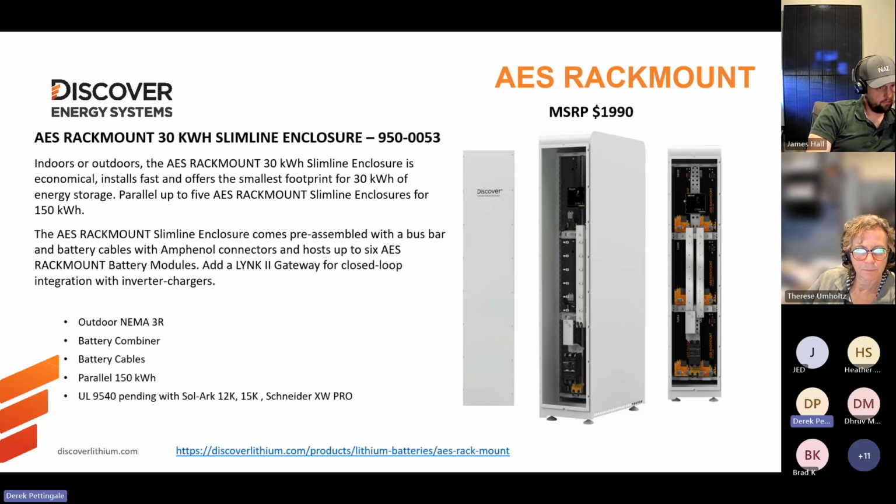The installation procedure is again straightforward. The battery modules are inserted, as you can see, on their side, and then in front of that, a bus bar system is hung. That part comes pre-assembled. All it needs is to be hung onto the shelf and then bolted in. There's another 6 set of battery cables that attach to the batteries. That's all pre-done for the installer.